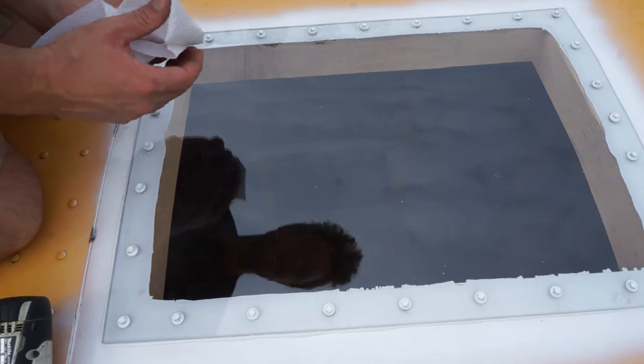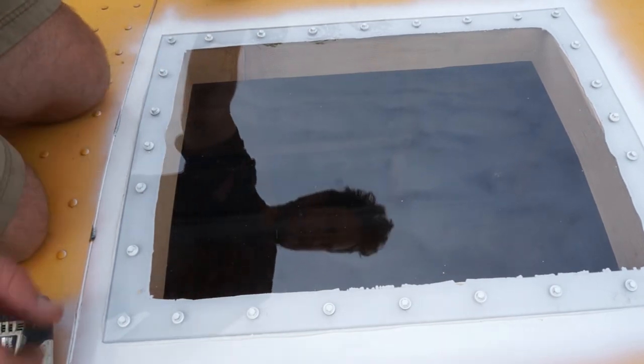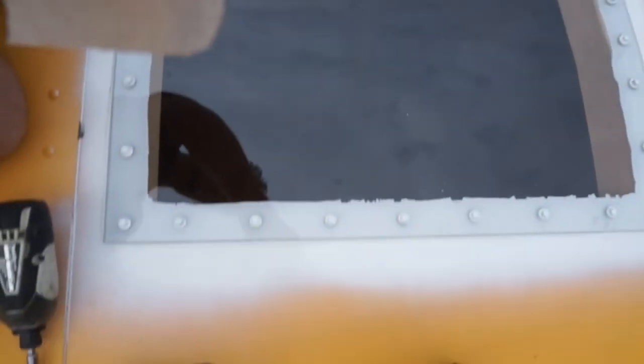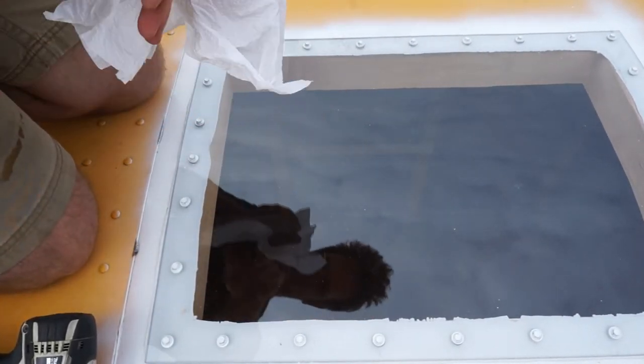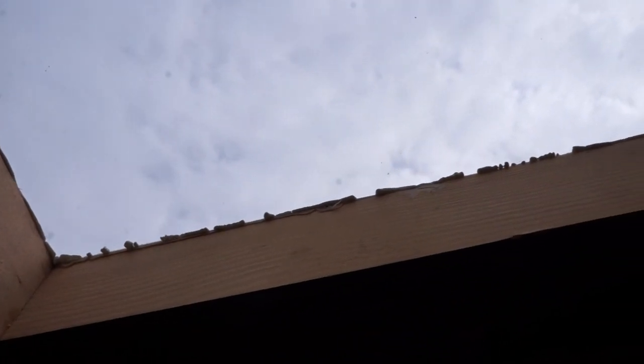Okay, now that everything's tightened up, I'm going to take my finger and edge everything. All this silicone that's sticking out, let's see if I can get you a better shot of that. I'm gonna take my finger and smooth all that out and clean it up around the whole thing so that I have a seal that's lasting. You can see the silicone there just oozing out. That stuff I'm just gonna leave because it's not really smeared on anything right now. I'm gonna leave it to dry and then I can cut it out later.